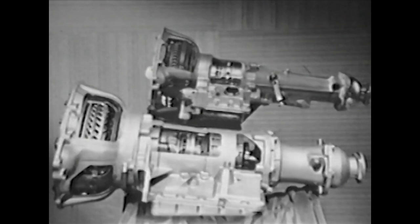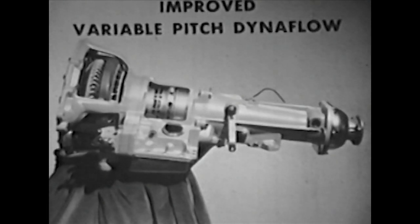The B12,000 power is transmitted to the wheels through two great Dynaflow transmissions, giving your prospect a choice. The improved variable pitch Dynaflow that lets the driver switch the pitch for the power to pass, and the all-new triple turbine flight pitch Dynaflow with the infinitely variable stator that adjusts the pitch instantly, automatically, for the right combination of power and economy for every driving situation.